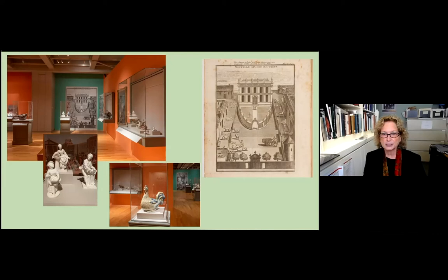Potatoes, tomatoes, chilies, turkeys, chocolate, squash, pineapple, and sugar. While some, like the tomato and potato, took until the 19th century to catch on, others, like sugar and chocolate, transformed eating and drinking in the 17th centuries.